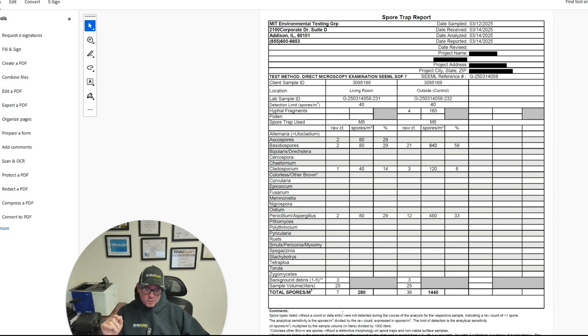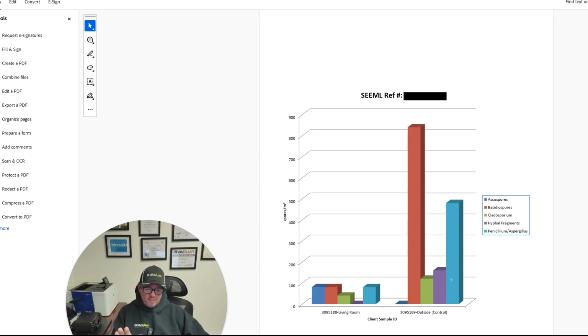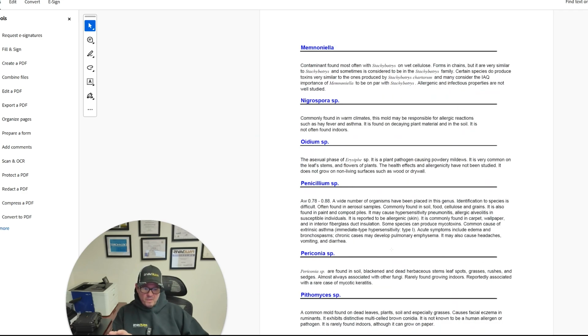If you look at the total spore count in general, you're at 280 inside and your outside is at 1440. So right here, this passed. And this is an independent accredited lab that is giving you a passed lab result. Here you can see on the graph, everything is significantly lower inside with the exception of that ascospore. So that is the lab report.